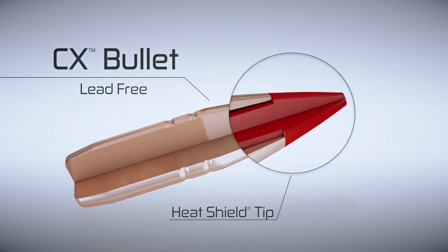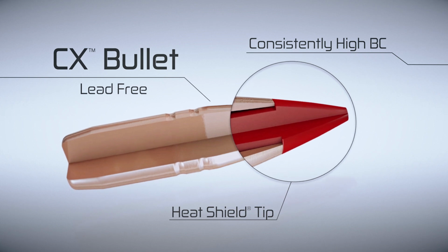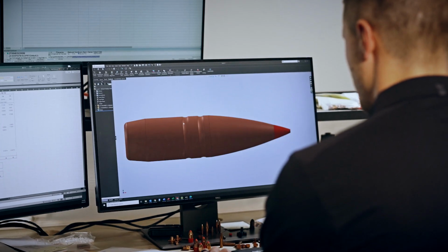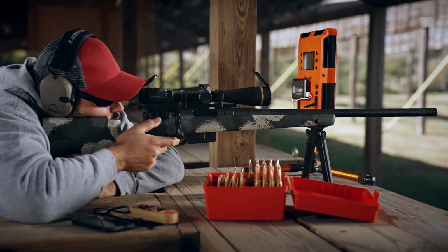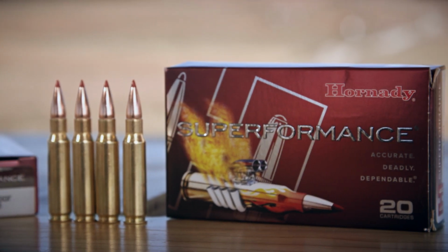The CX bullets are an improvement on the GMX projectile. It's still the same material, so the terminal performance is still all the same that you would expect. But what we did was change the groove geometry and then add the heat shield tip that we talked about. Now you have a monolithic copper projectile that has better trajectories, downrange retained velocity and energy to make it expand and perform. So it was just kind of a no-brainer to make that product better.